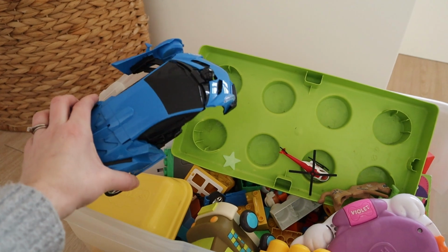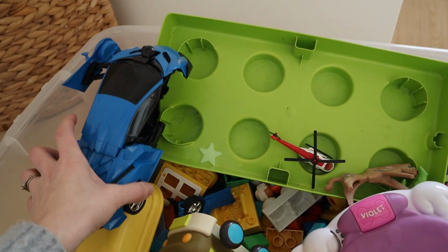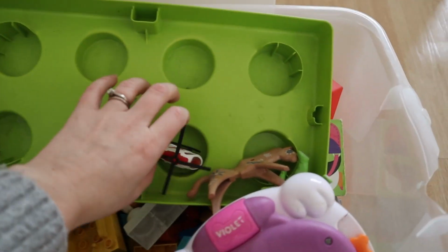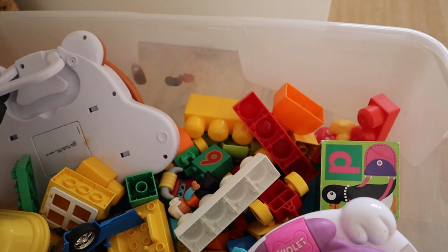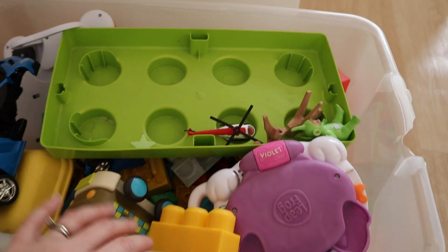I'm very sad that this is broken, but it did say age 6, so unfortunately a few months after he got this, he already broke it. But mostly it's those bricks, or whatever they're called, my brain's not thinking. So yeah, basically a good place to put all those little bits.